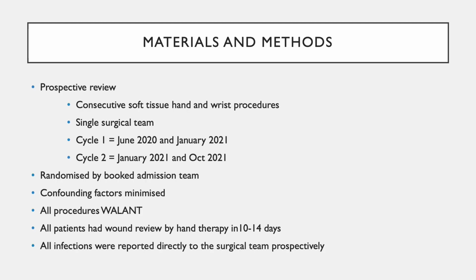We performed a prospective review of all soft tissue hand and wrist procedures in a single primary centre between June 2020 and January 2021, which was cycle 1, and January to October 2021, which was cycle 2. The procedures were all randomised. Patients were not given perioperative antibiotics and no anticoagulants were stopped.